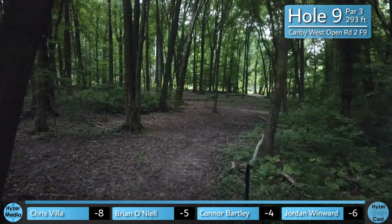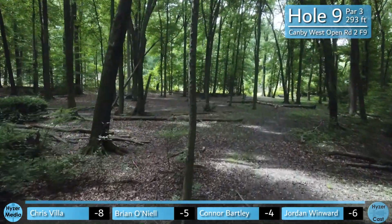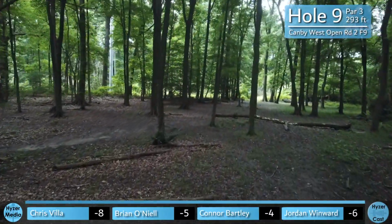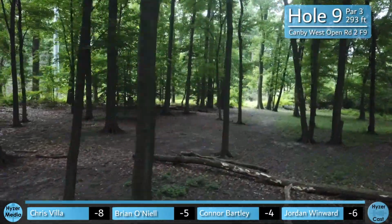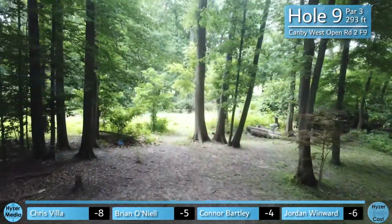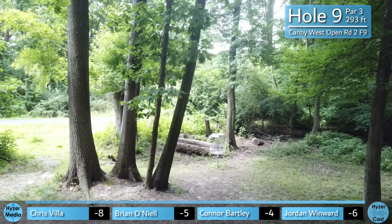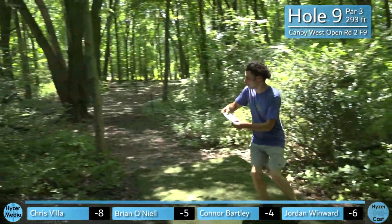Hole 9 is par 3, 293 feet. You can go kind of straight at the basket the way we're looking now, or a little bit wider of a forehand or backhand turnover line. Either way, you want to kind of use these trees or the ground to slow you down in time. And hopefully you're in the circle with a shot for your birdie.